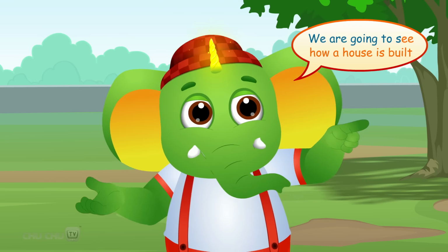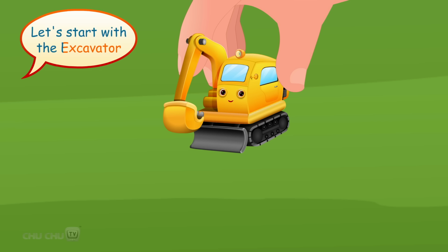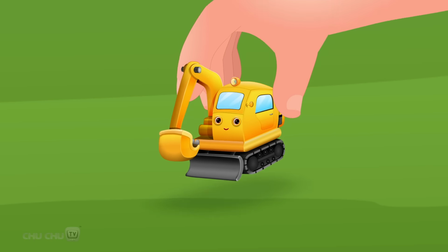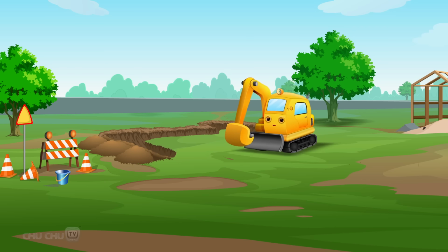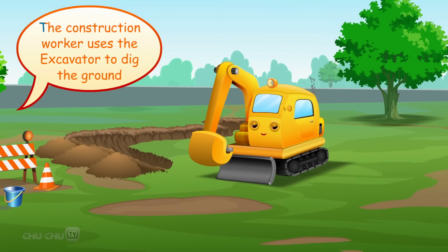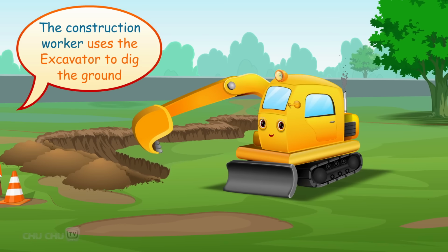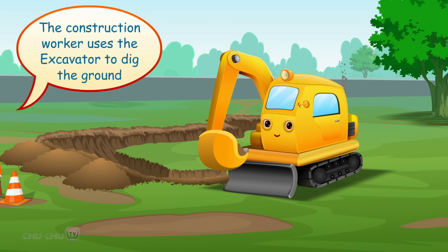We are going to see how a house is built. Let's start with the excavator. The construction worker uses the excavator to dig the ground.